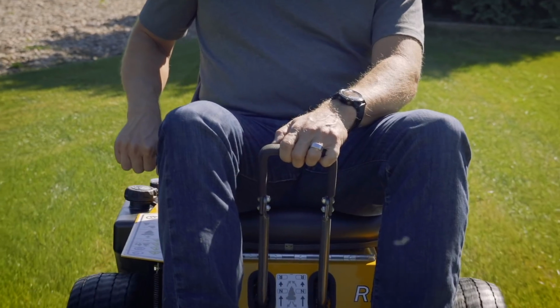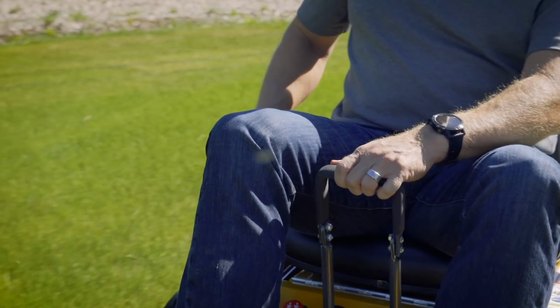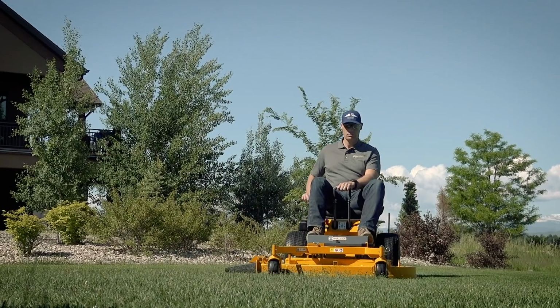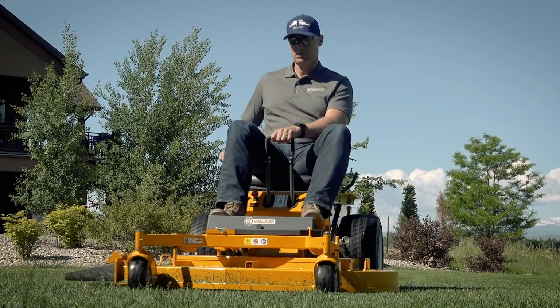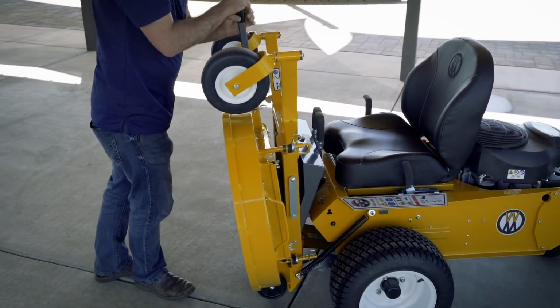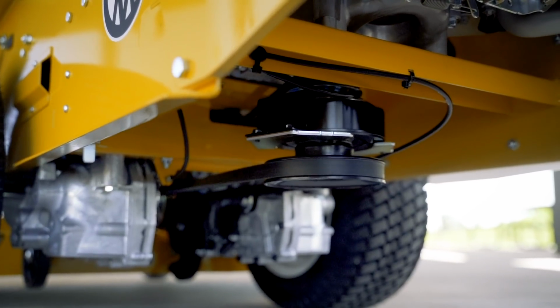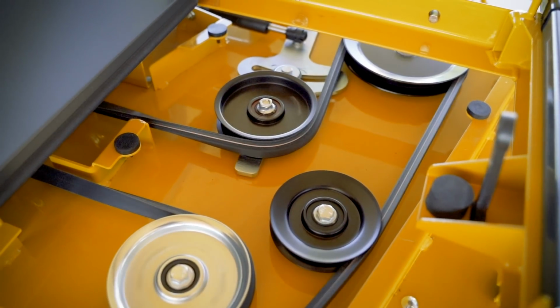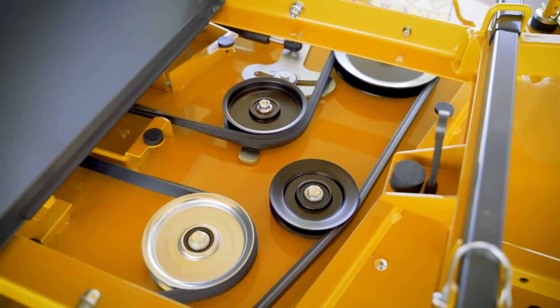Like all Walker mowers, the Model R features the Walker Precision Steering System with forward speed control and the unique Walker front mount deck with flexible deck suspension, counterweight springs, and standard tilt-up function. The vertical shaft Kohler engine provides power through a revolutionary belt system featuring dampened idlers and tensioners, supplying quiet, smooth operation.